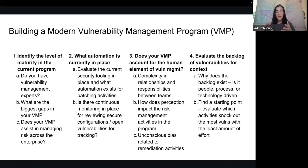But the biggest thing is fighting through that decision paralysis. It can feel very overwhelming to have numerous vulnerabilities and not be quite sure where to start. So avoid the decision paralysis, pick somewhere and just get started.